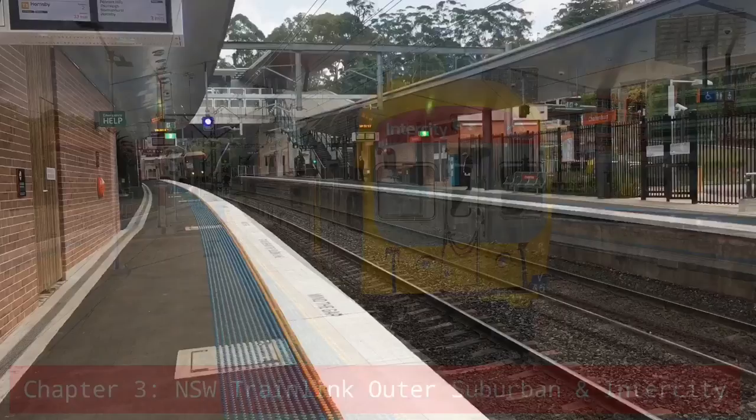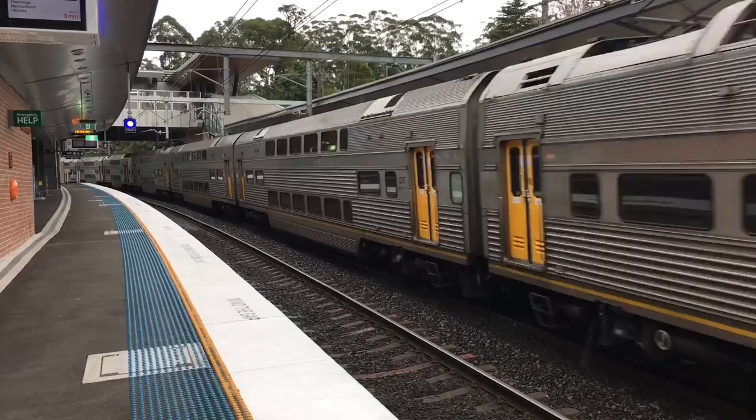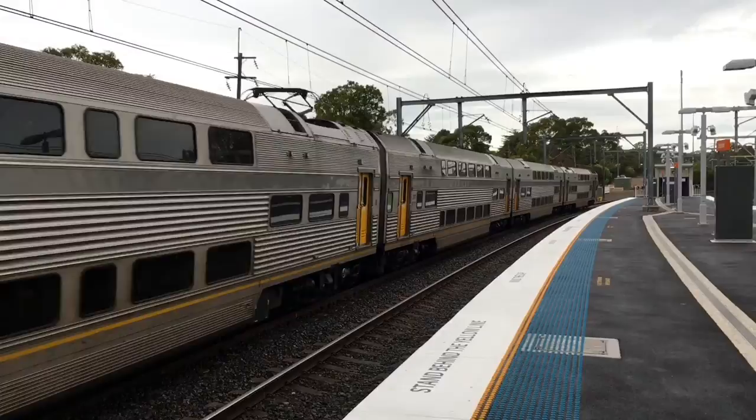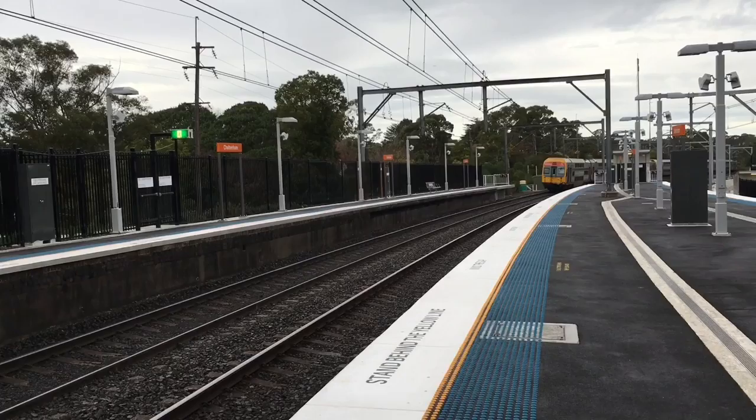We have a Central service returning from Hamilton about to pass through platform 1 at Cheltenham. V15 and V24. Its next stop will be Epping, followed by Eastwood, Strathfield and Central Sydney Terminal.